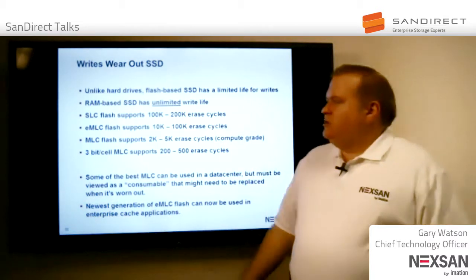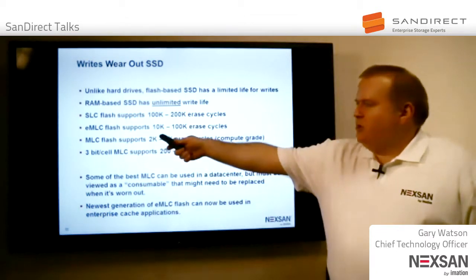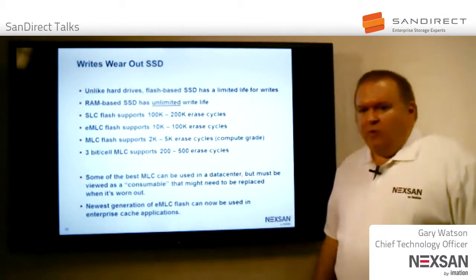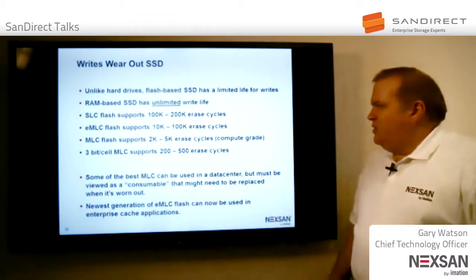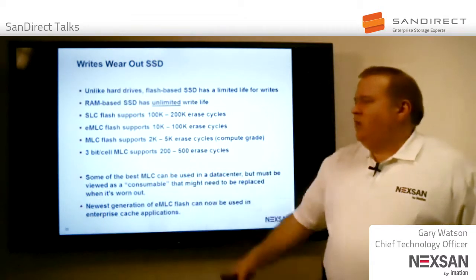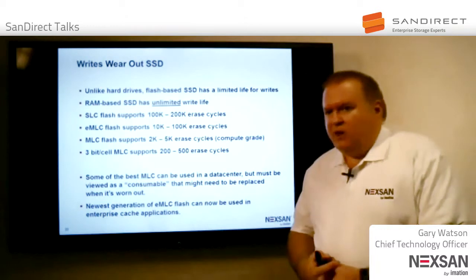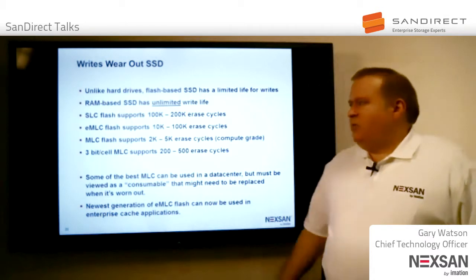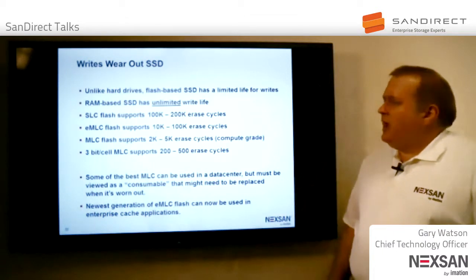Then there's a new technology called enterprise MLC, enterprise multi-level cell flash. The best of the newest generation of enterprise MLC can do 100,000 erase cycles, which is enough for a heavy write-intensive application for the normal IT requirement of 5 years or so. Then there are MLC flash devices, which are only a few thousand cycles. If you do a heavy write cycle, they'll burn up in a month or so, or maybe a small number of months. They're okay for laptops, they're okay for your iPhone, and they're okay for enterprise applications that are essentially read-only, like reference data, but they're not suitable for caching applications.